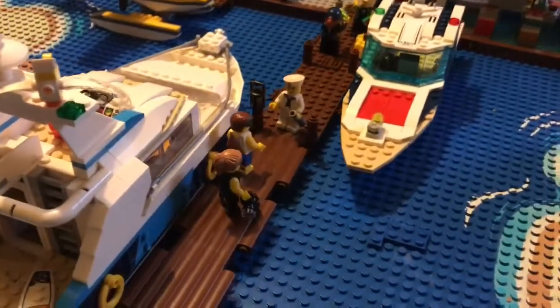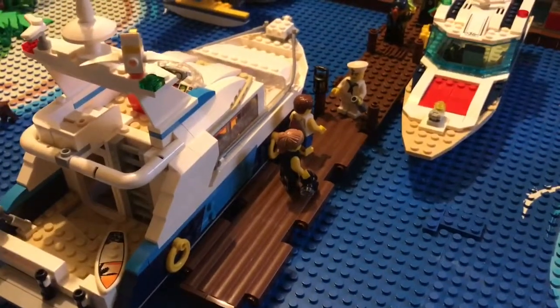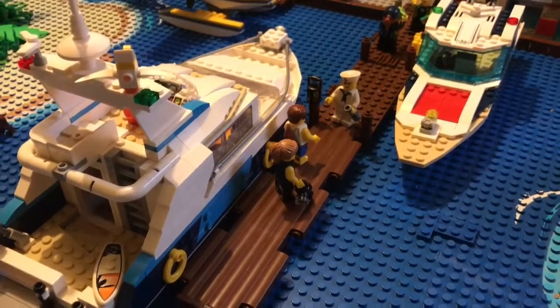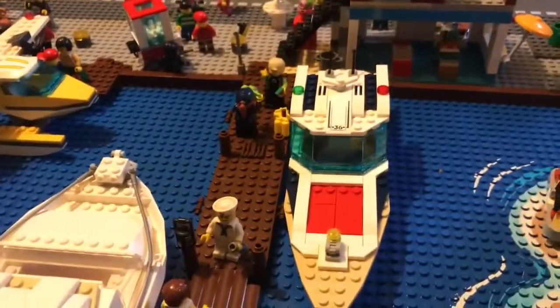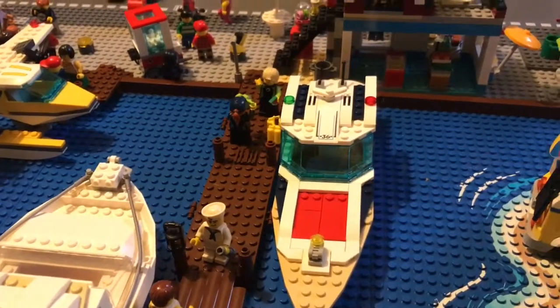Even on the small pier here, we have a little bit of life going on. The big boat has docked, and the crew are off, been greeted by one of the sailors, and our diving crew are taking pictures of each other before they set off on their journey.